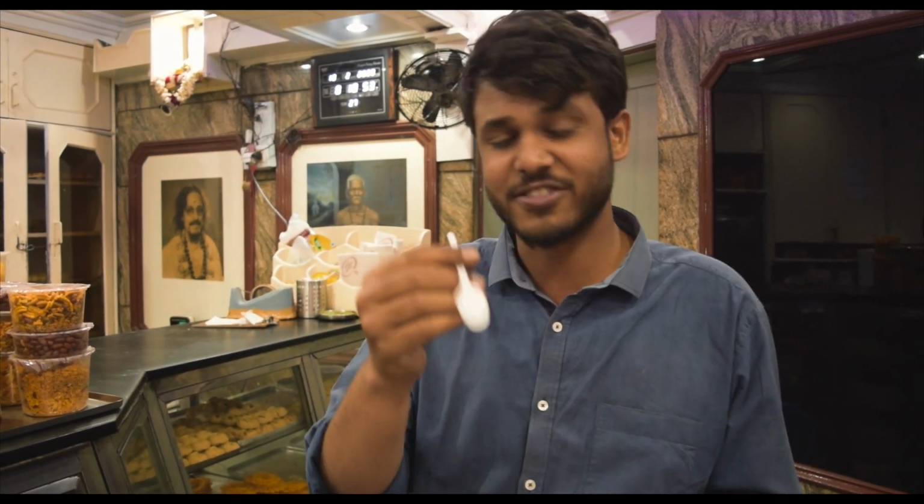This gulab jamun is softer than the gulab jamun which you find in Hyderabad. Yeah, this is good, guys. You need to try it.